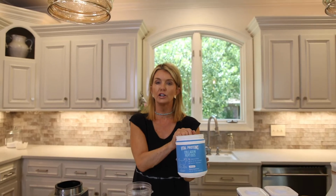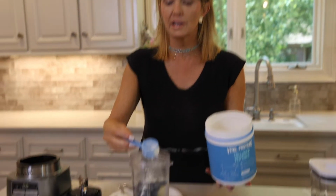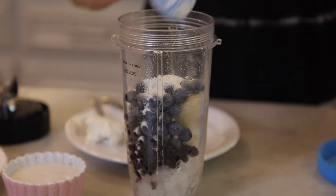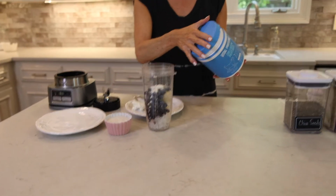Here are the add-ins. Vital protein, collagen peptides. 2 scoops is only 70 calories and you're getting collagen and peptides, and it has 18 grams of protein. Can't taste it at all.